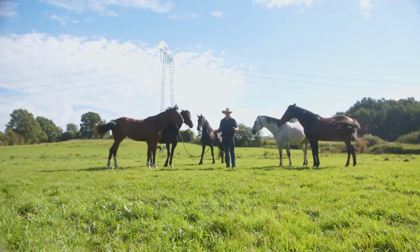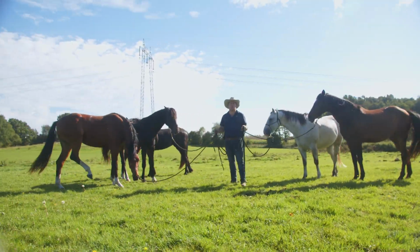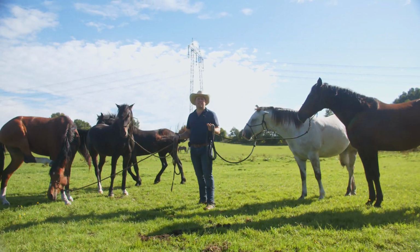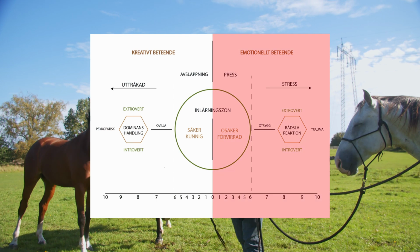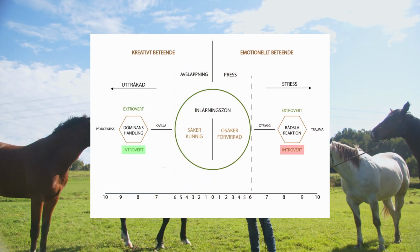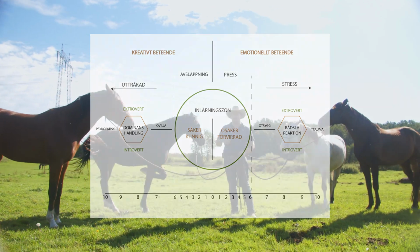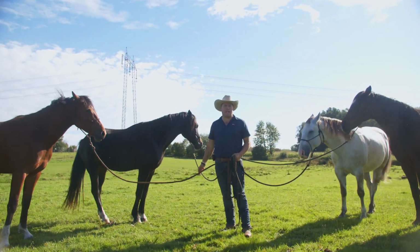Hello friends, I want to use these 4 horses to explain to you and show to you the 4 different categories of behavior that we have. We have 2 sides, emotional and creative, and then we have an extroverted behavior and an introverted behavior. And these 4 horses are representing the 4 different categories. So let's start with category number 1.